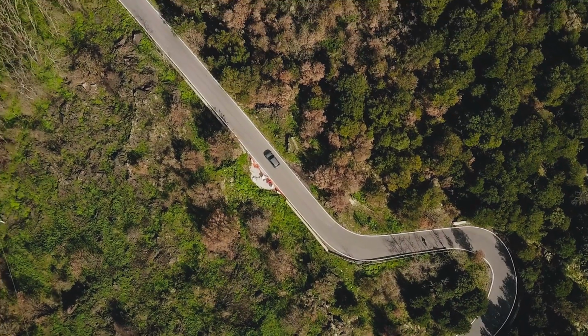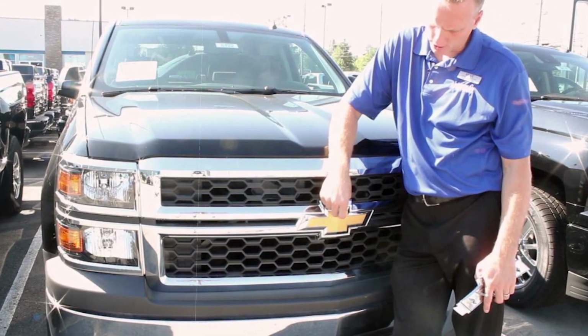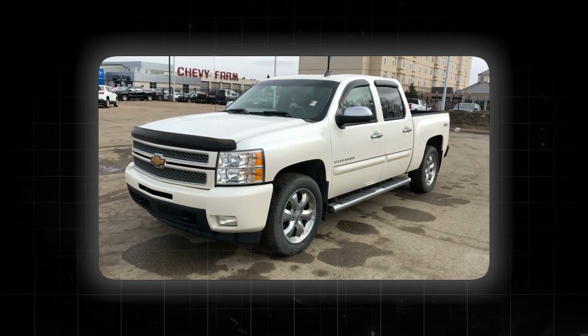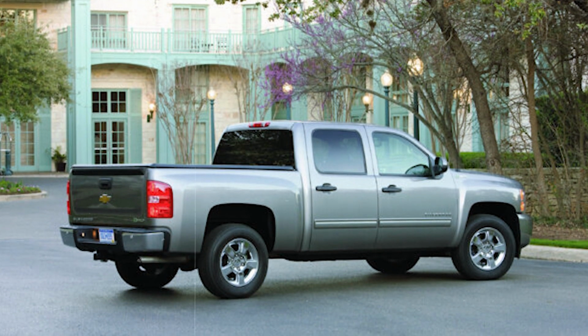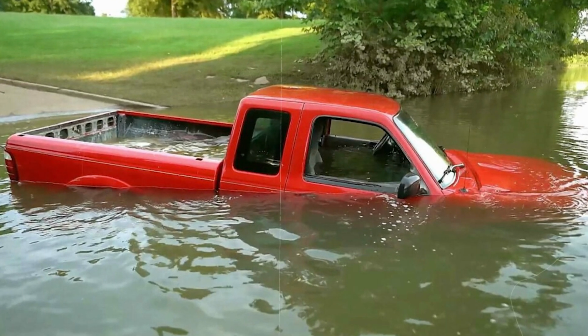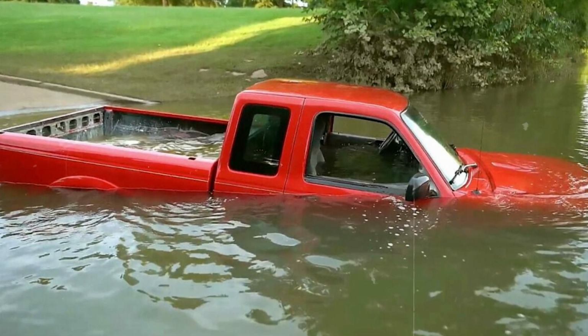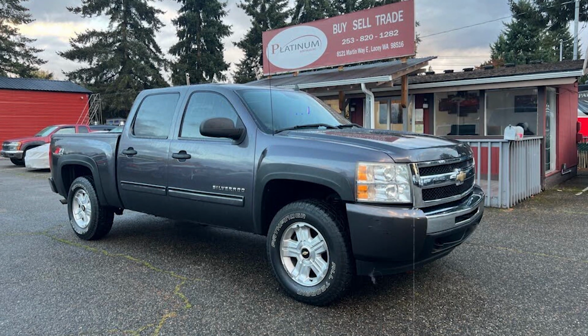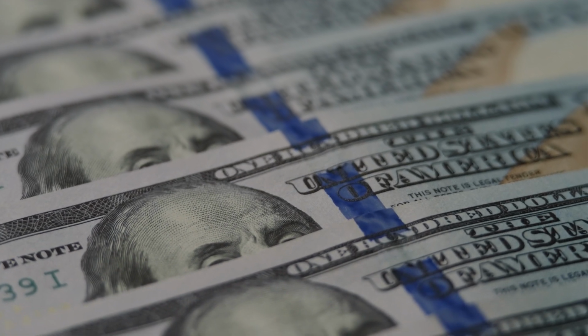Then there are stories like the one from Bowtie Guy 887. He has flood damage on his 2012 Silverado 1500 after driving through water that reached the top of the tires. Despite trying to get out in 4-wheel drive, the water eventually filled his cup holders and reached midway up the dashboard. To make matters worse, he found out he only has liability insurance, even though he paid $300 monthly.